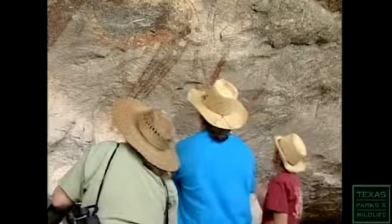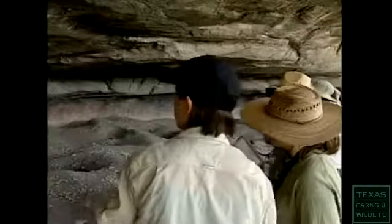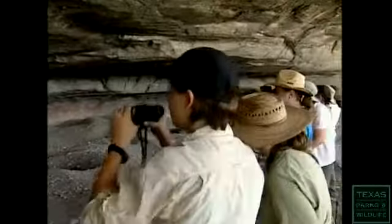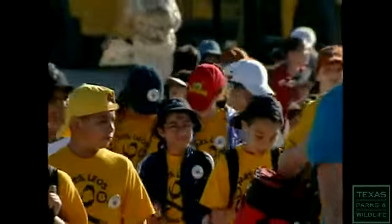While Carolyn Boyd contributes to the understanding of Lower Pecos rock art in the academic world, she is also increasing awareness in the local community. These kids are going to have to know how important these sites are so they can be able to protect them, and this is what she's doing.